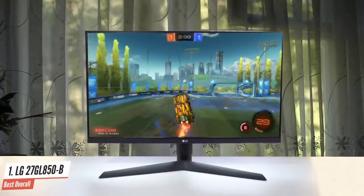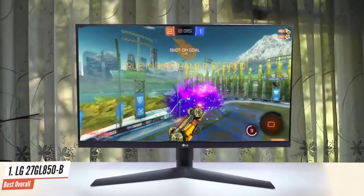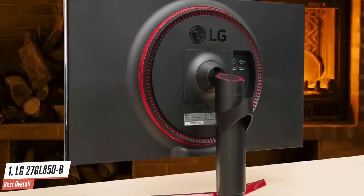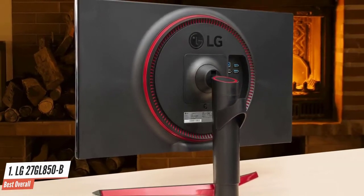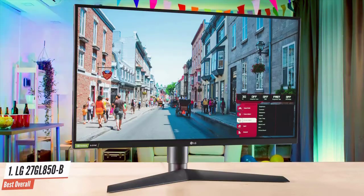The LG 27GL850 is currently one of the most popular and hotly requested gaming monitors in the market. But what makes it so special? It's the first IPS monitor that claims to hit TN-level response times. With a rated 1 millisecond response time, theoretically this display should have all the speed advantages of a TN panel, but without the downsides like poor color performance, low contrast ratios, and weak viewing angles.